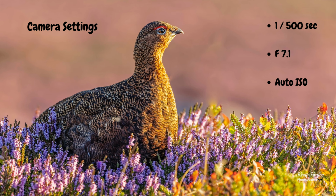Having said that, two sets of settings. Firstly, for a stationary bird, I'm looking at 1/500th of a second. I shoot with a 100 to 500 RF Canon lens, so using the reciprocal rule, minimal shutter speed equals the focal length. So 1/500th of a second. I set my aperture to 7.1, which is the widest on the lens that I have. And I always shoot in auto ISO. So that's for a stationary bird, handheld.